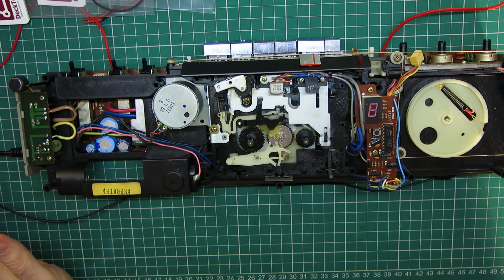Alright, the sun's out, but I think it's quickly going down. I hope that doesn't mess up the exposure too much.